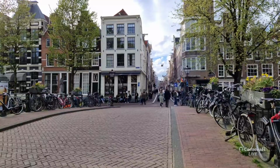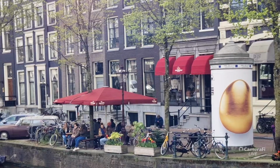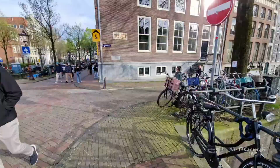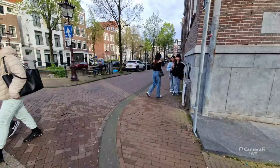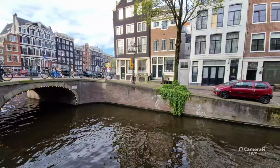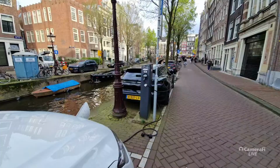There's a great tasting house over there. The red one, Arnest. They have terrace also. It's a Geneva place. Another time, not today. Electric car charging station, of course.